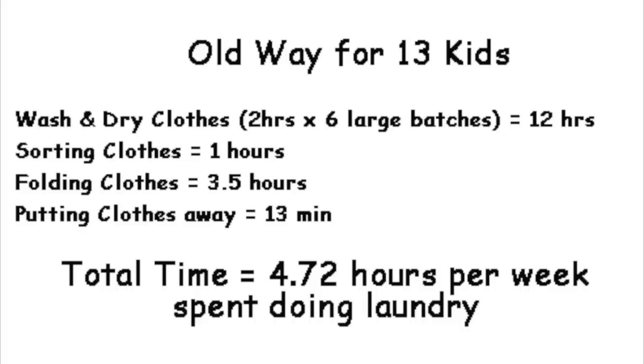So the way we used to do laundry for 13 kids in 1 week, we had about 6 to 8 batches of laundry every week, which is about 12 hours of wash and dry time. We had about an hour's worth of sorting clothes, 3.5 hours of folding clothes, and then about 13 minutes, and this is if the kids were really fast on putting the clothes away, a minute a kid.